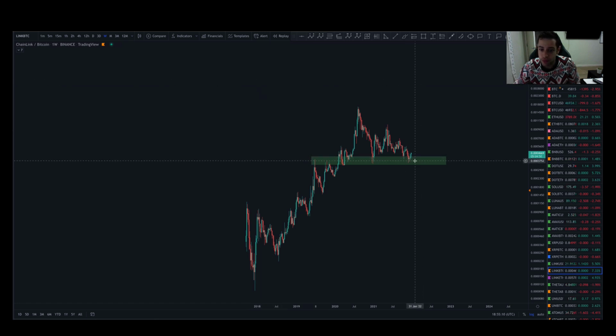Okay, any drop down below here, and you're potentially looking at the next key level all the way down here. But I'm not betting on this. I'm not seeing a 65% decline in Link, but just bear in mind that Link has been in a bear market and has been downtrending versus BTC over the past year and a half.